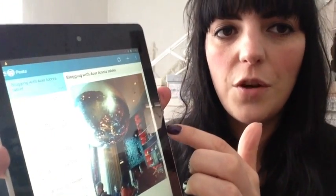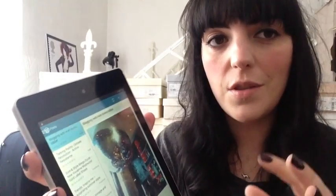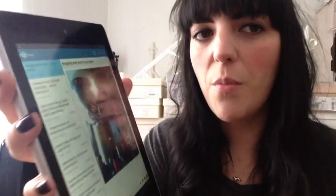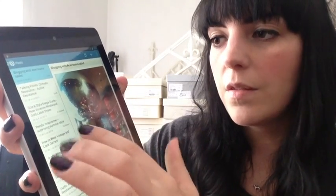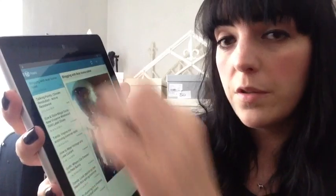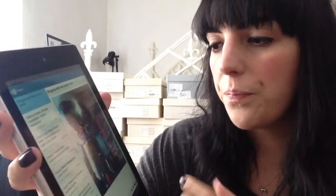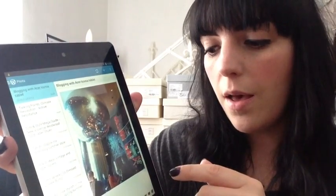This is just a photo that I took with the tablet at the Acer event. It was in the W Hotel bar in London. I had a really nice mirror ball. So just to show you, you get all your post titles stacked up on this side. There's no distinction between draft and publish. They will just come in a list. It was really easy for me to just upload the photo.